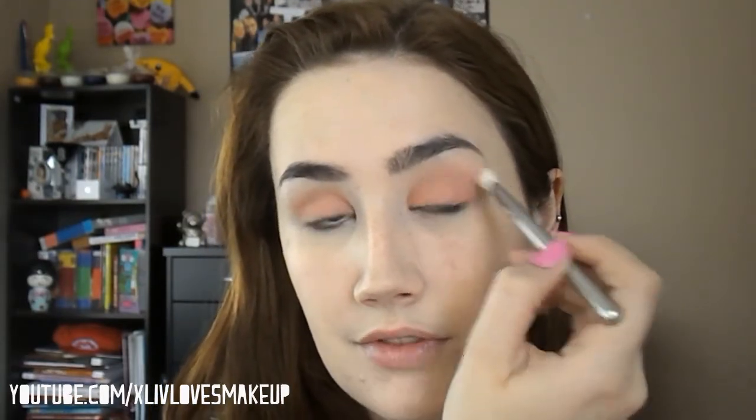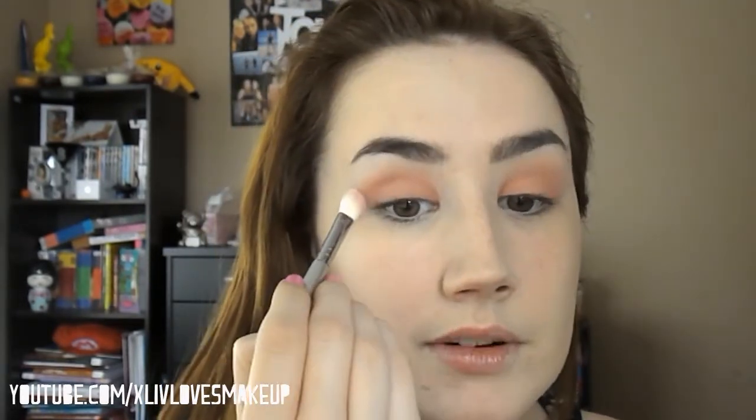So I've just dusted off my brush and now I'm going to take Cherry Blossom. Okay. And I'm going to take that just above where that Passion Fruit colour ended. I definitely say that Cherry Blossom is my most used colour from this palette, because I can use it with almost any look and it just helps to blend everything out.